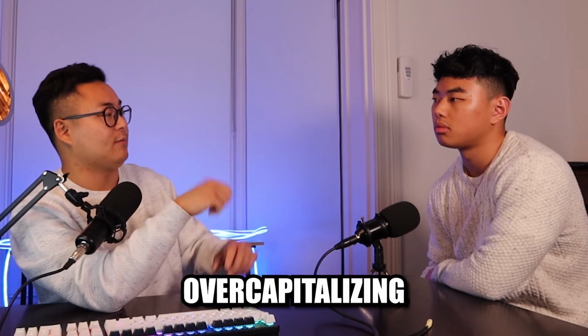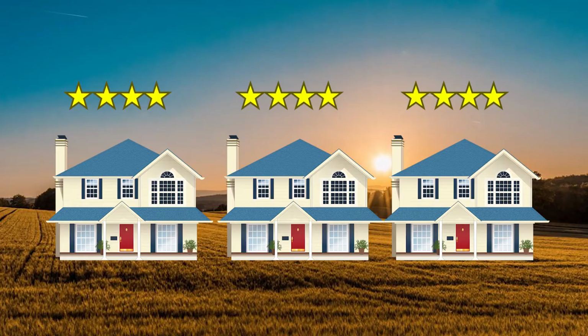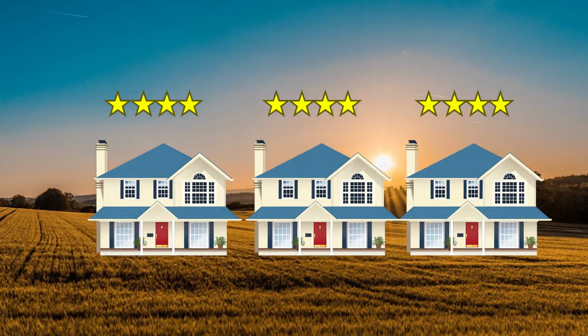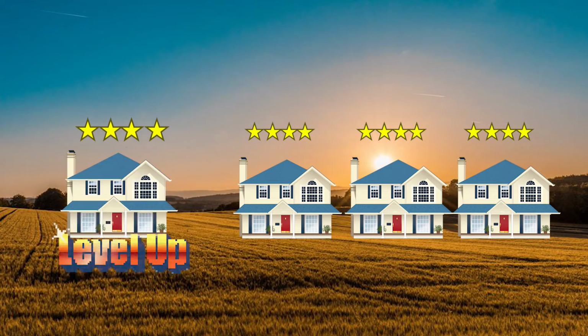Now, when you're doing this, you want to make sure that you're not what's called overcapitalizing, right? Overcapitalizing means this. Let's say houses on the street are usually 4 stars out of 5 stars, and the house that you bought was a 3-star house by quality, right? And you did something to it and made it 4 stars. But you spent way too much on it. Ideally you want to make it 4 stars or maybe 4.5 stars, just to make it stick out a little bit above the market so people like to buy it.